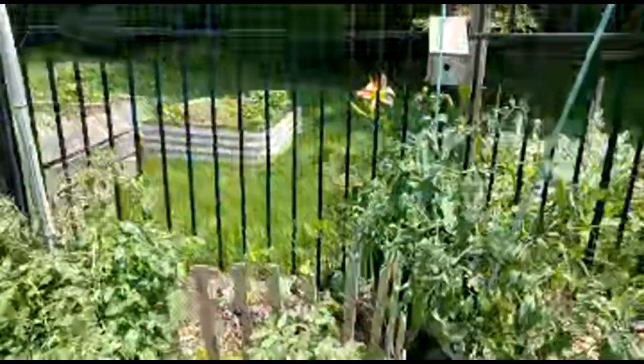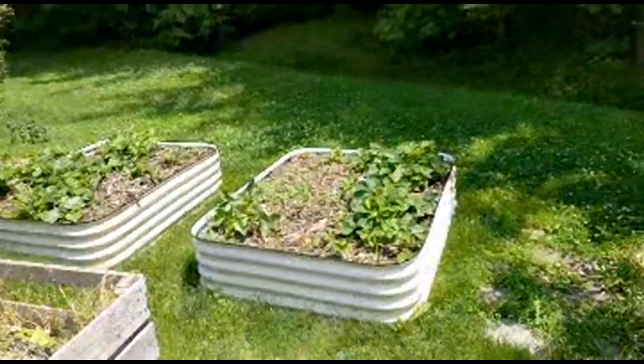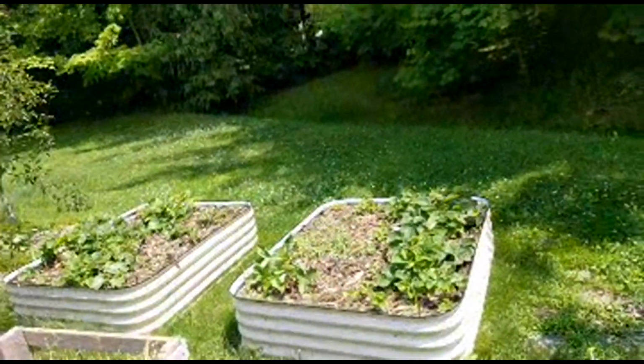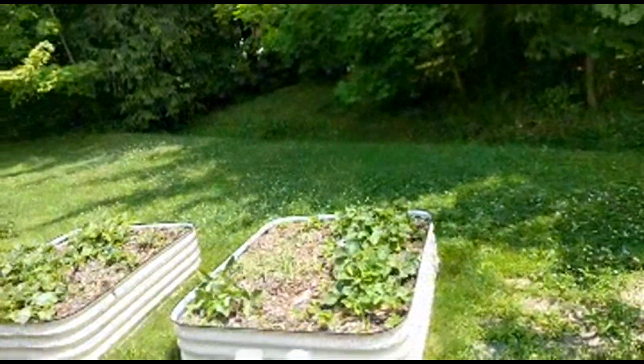Sometimes I use the back here. I did some scarlet runner beans back here, so they're going to be interesting. I just want to show you my strawberry beds. Okay, so these are my strawberry beds right there, and right now we're waiting for the runners to fill the whole thing up. Next year we had a lot of strawberries, but we're going to get a lot more next year.